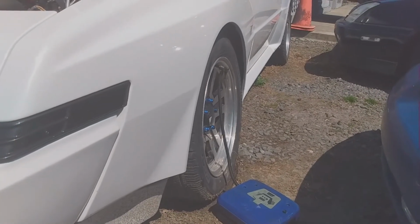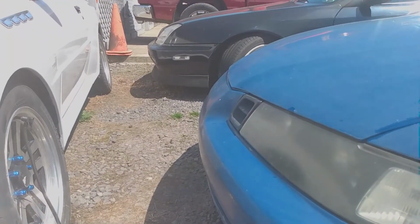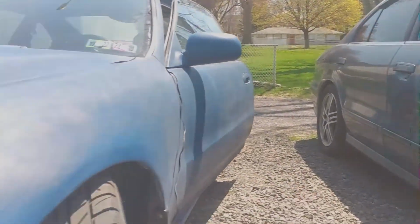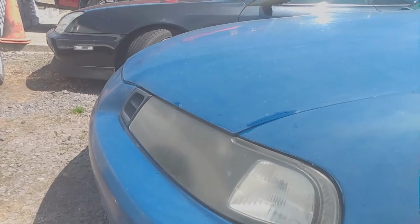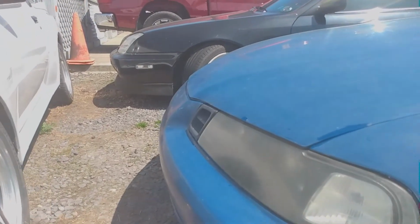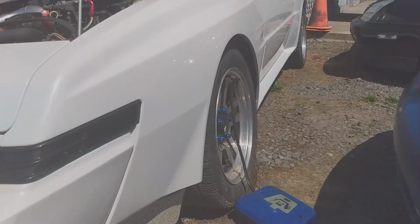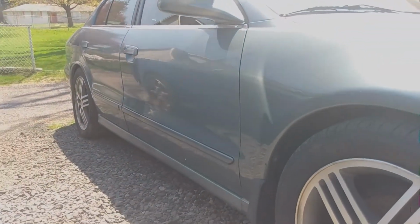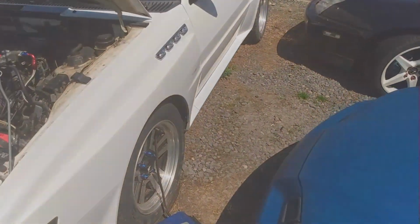But yeah, this is my third project car. You know, the blue lude, then the black lude, then the Conquest, then the Galant. I had my blue lude since 2011. Had the black lude 2019. I bought the Conquest in 2020, and I bought the Galant 2021. So I've kind of been a little busy buying projects, I guess.